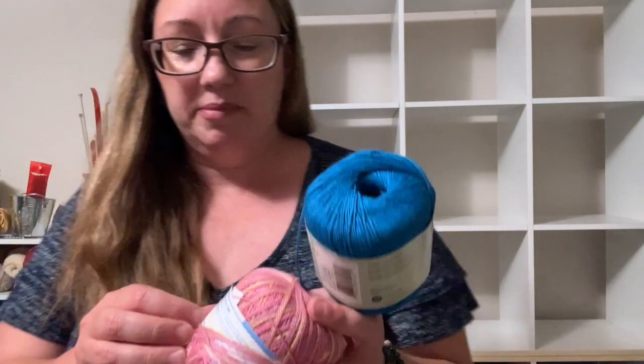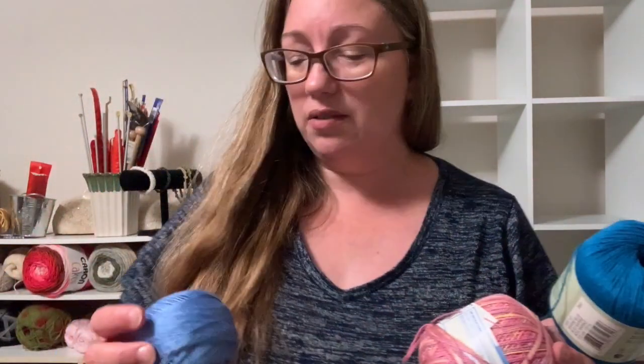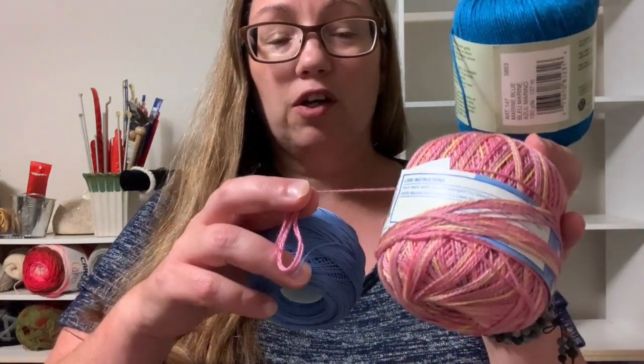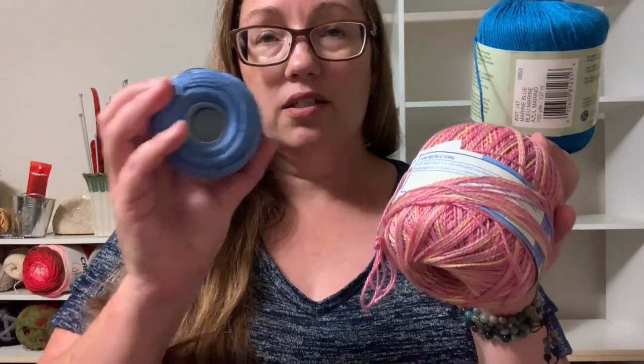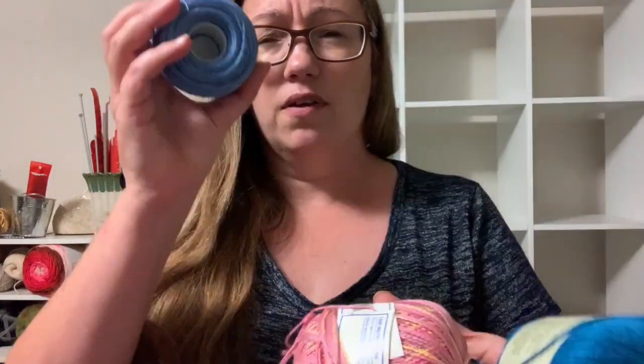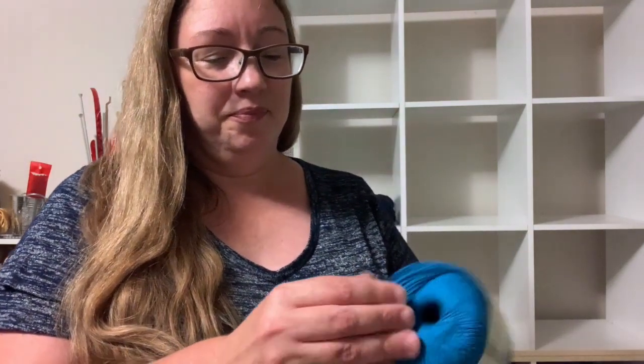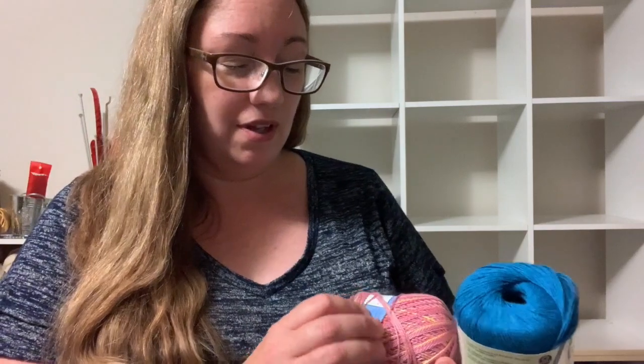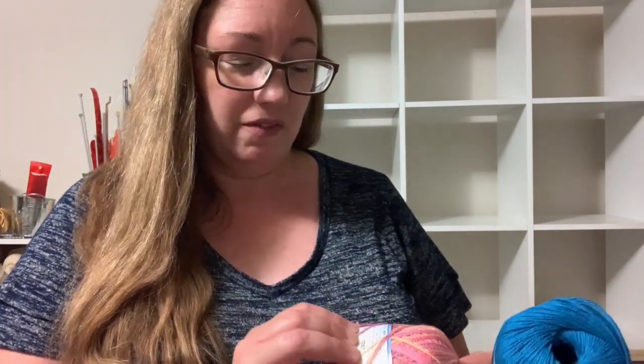It's a size 5. So this always gets me, crochet cotton, right? So this is a 10. Okay, and this is a 5, so this is a little thicker than a 10. A 10 is thinner. I don't know, the numbering system doesn't make sense in my head. Anyways, I still haven't found the color, maybe I'm going to give up on it.